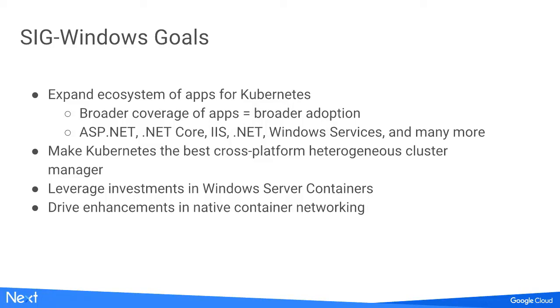So within the community, which has been running for a while now, one thing was lacking, and that was Windows Server support. So the SIG Windows team was tasked to go and bring Windows Server support to Kubernetes, and more importantly, to be able to run Windows Server containers. What that will give us is one of the best cross-platform heterogeneous cluster managers, and it would allow us to expand the types of applications that can run on Kubernetes.